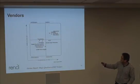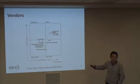It shows you who are the leaders in these categories and who are the visionaries, niche players, and challengers. That's it.